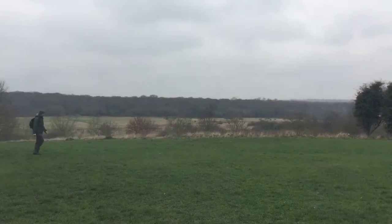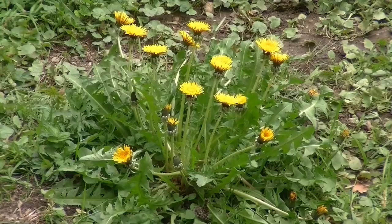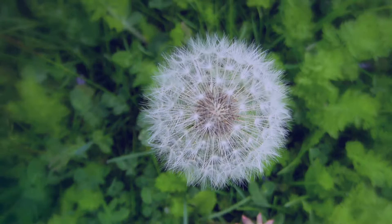One of the commonest and most beneficial weeds to be found in early March are the golden flowering heads of dandelions, a firm favourite later in the season with school children who would blow the tiny seeds into the air and make a wish. It's also said that the seeds left remaining are the years you have left to live.